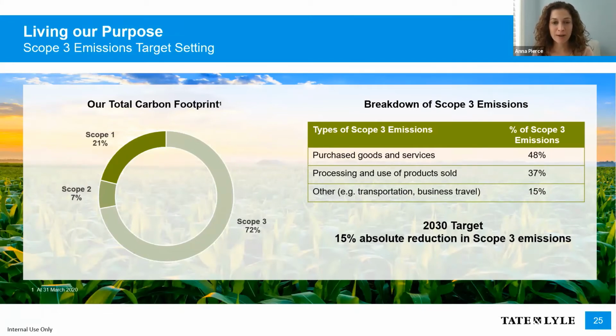So we started with the initial screening. Being an agriculture-based business, I don't think anyone was surprised that more than 2/3 of our emissions were Scope 3, particularly in corn. It's a very intense process on the environment to grow, and that's all part of our Scope 3 emissions. So when we took the next step in that screening to break it down, a very large portion was our purchased goods and services, again, pointing back to corn. The other significant portion is the use of our products by our customers as they formulate and finalize products that go directly to consumers.